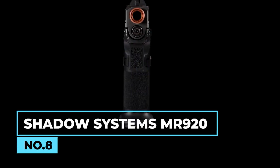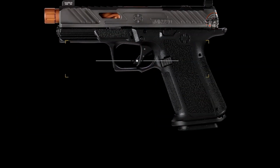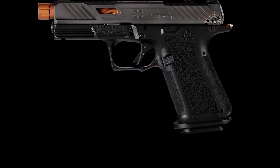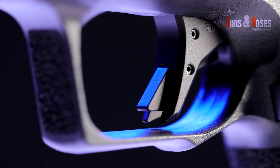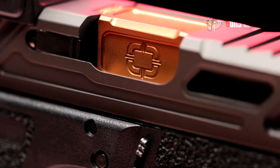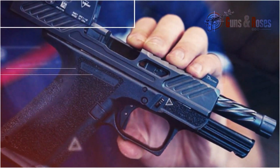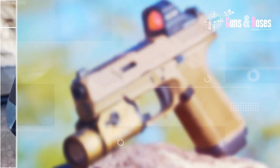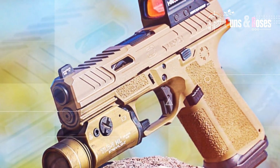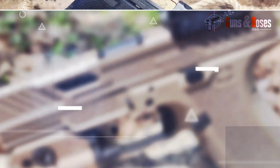The very powerful Shadow Systems MR920 begins our list. A compact-sized, feature-packed pistol that's capable of giving you all you need to successfully protect yourself from any threat and attack. The fact that it's even compatible with Glock 19 holsters, magazines, and gear is a very big advantage for your personal use. Glock pistols are very powerful and widely used, so finding their gear and magazines would be a breeze because when it comes down to personal protection, you must be prepared for the worst.